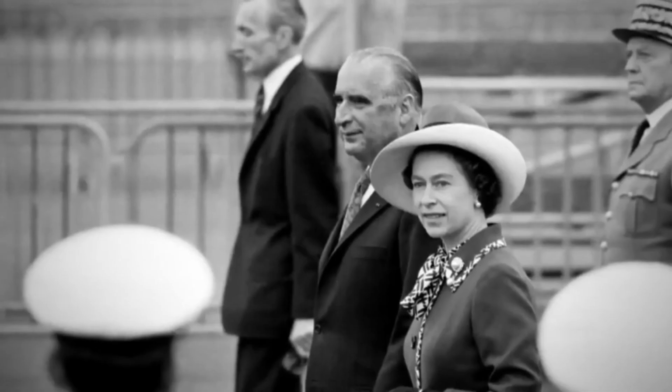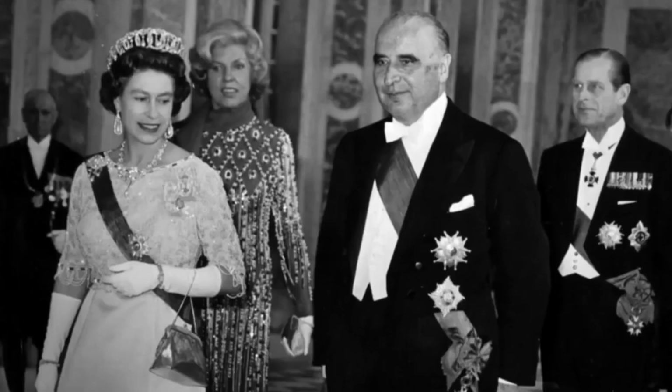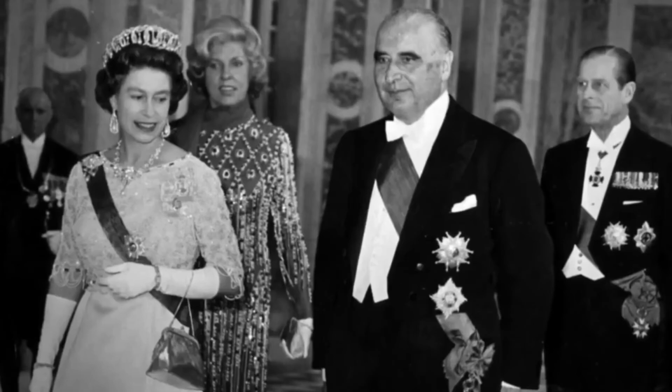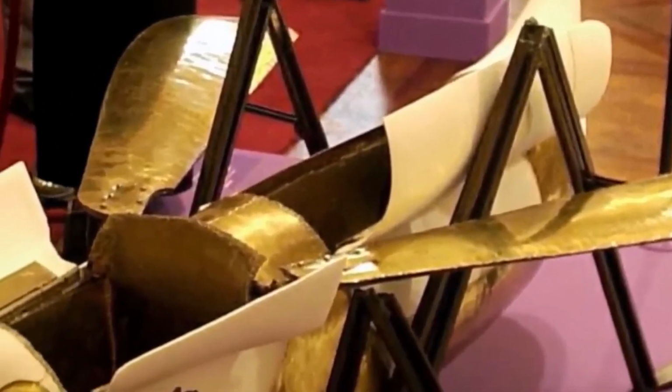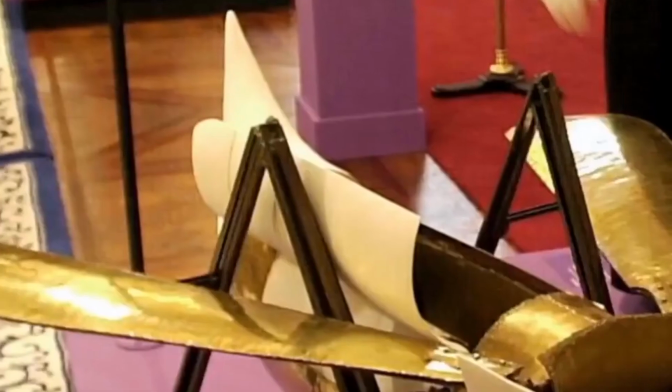The President of France, Georges Pompidou, hosted the Queen and Prince Philip in a state visit in 1972. Pompidou was spearheading a project to open a new museum of modern art, so naturally he wanted to give Prince Philip a suitably modern gift. And what says modern more than a gigantic insect? Behold, the grasshopper.